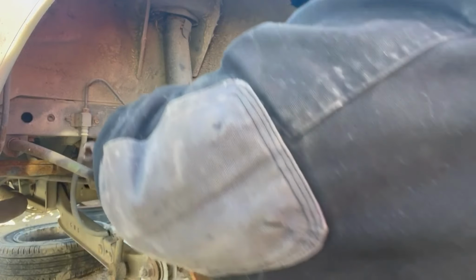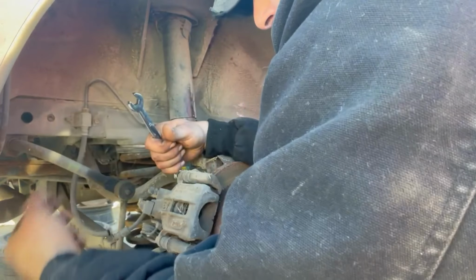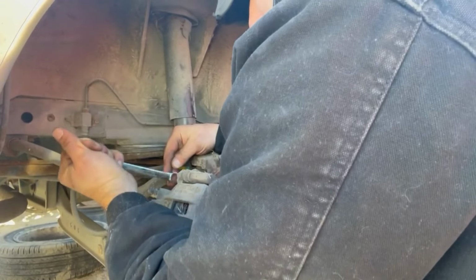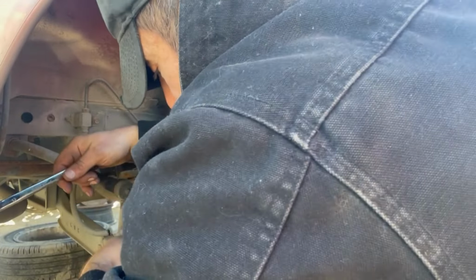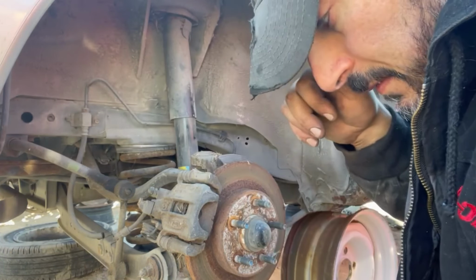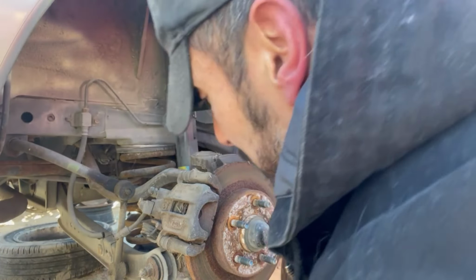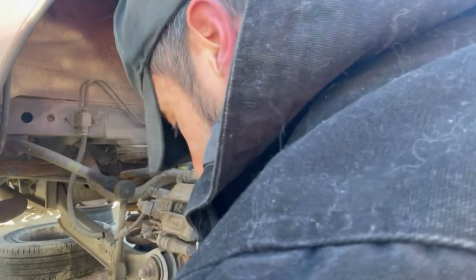All right, same deal on this side with the 13s. Let's see. There we go. That loosens that up. And then this loosens it. Okay, that's that. All right, let's see if we have a little bit more luck with the parking brake this time. All right, good. So we got the cable out.